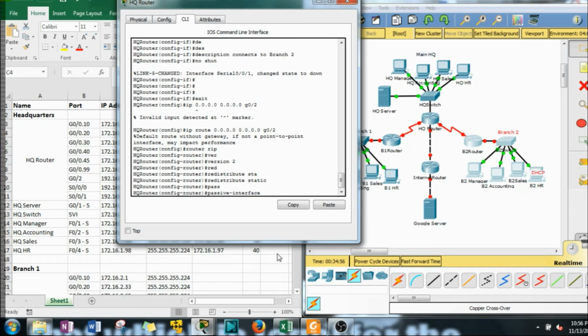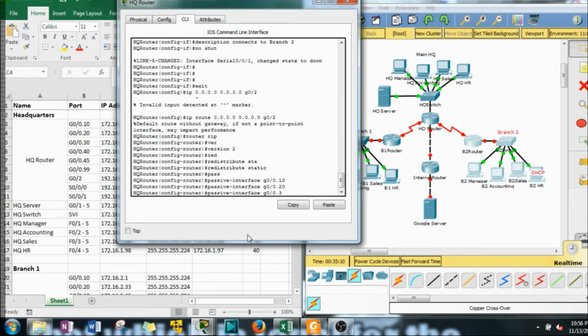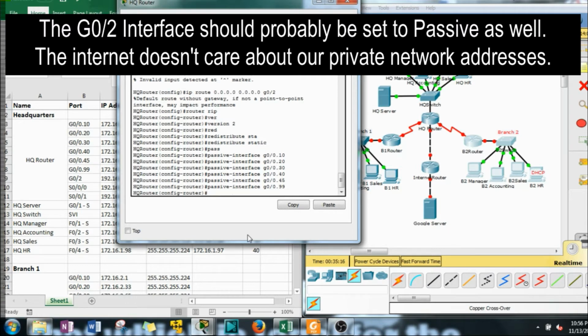Okay, passive interfaces. Let's give some passive interfaces. Those are going to be all the interfaces that are going to be over here, all those subinterfaces too. G0/0.10, 20, 30, 40, 45, and 99.